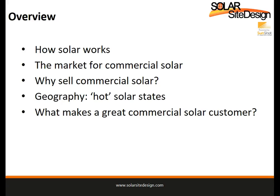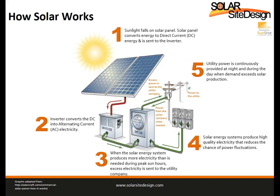So today we'll be talking about how solar works, what the market looks like for commercial solar, and why now is the perfect time to get involved. And we'll also talk about some of the hot solar states, and we'll discuss what's going to make a great commercial solar customer. So before we dig in too deep into commercial solar sales, I want to give you a quick review of just how solar works. We feel it's a good practice to have this basic knowledge before jumping into big sales talks.